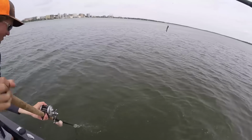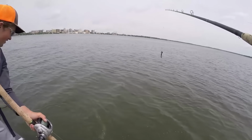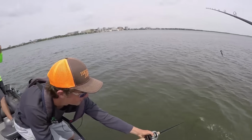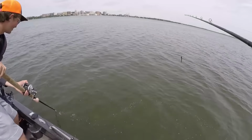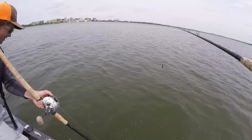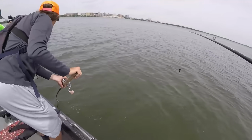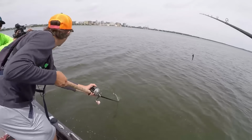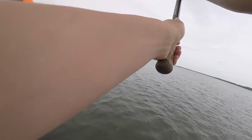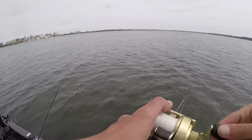That was a nice one. That was over 40. Yep. You guys have an eye for this. I could barely see that fish. It went down a little bit, but he sped up really hard. Doggone. I don't know what happened. He was pretty far behind my bucktail, but he did catch up. Whew, okay. Now your heart's gonna settle down a bit.